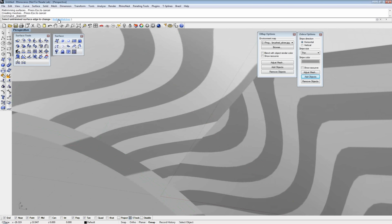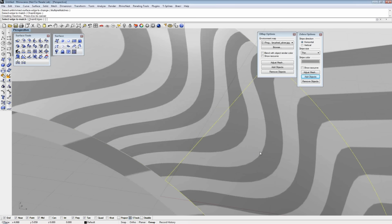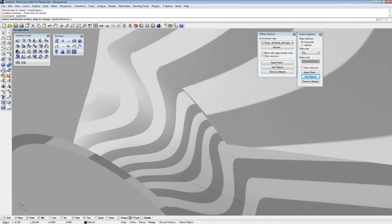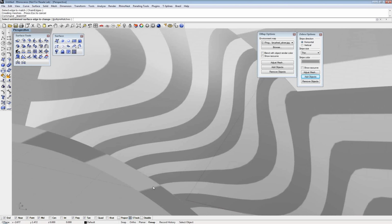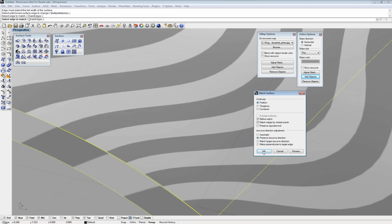Let's see. And that's the edge to change and the edge to match. Pick curvature. And then I'm also going to match curvature on, well, I don't need to, it doesn't look like, on the other end, so I'm just going to go right into matching position. So I have less of a gap here than I did before.